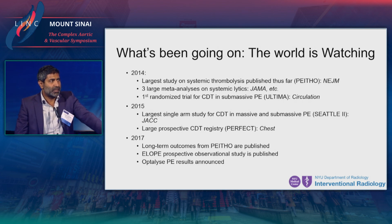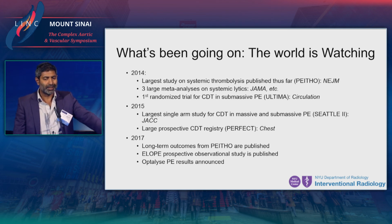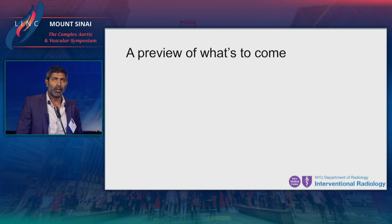In 2017, the long-term outcomes from the systemic thrombolysis pivotal study PEITHO were published. The ELOPE prospective observational study, which redefined how we think about the post-PE syndrome, was published. And the OPTALYSE PE results were announced in that year as well. So you can see that this has been an exciting time ever since 2014 hit. But we're not done. We have other things coming down the pipe.